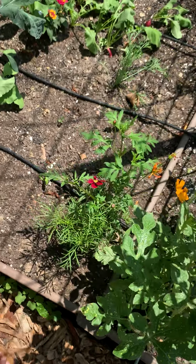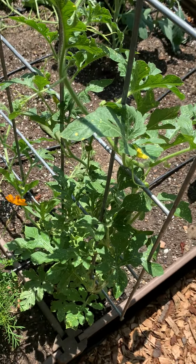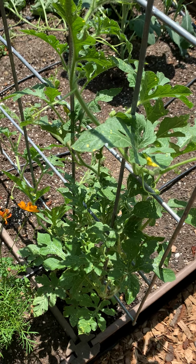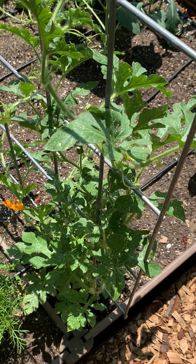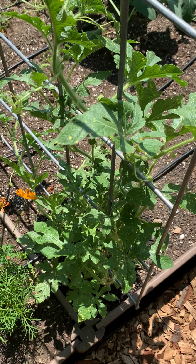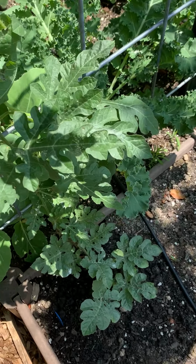So I should have my first Moon and Stars watermelon this year. I've grown it for I think three years and I've never gotten one because something would eat it, or the plants would just die, or just not produce at all, but mainly because something was eating it.